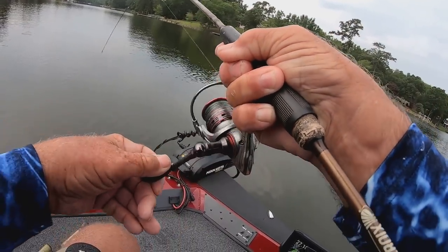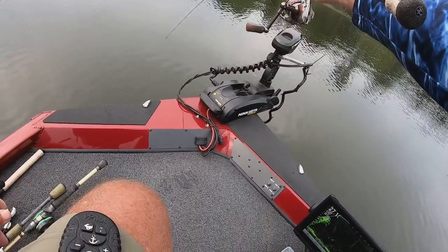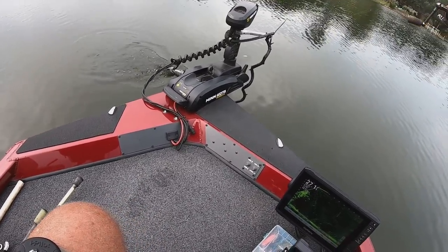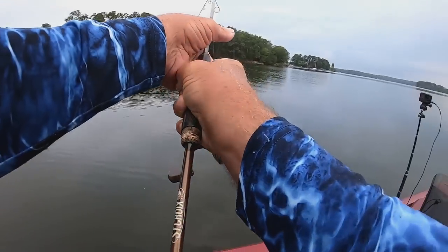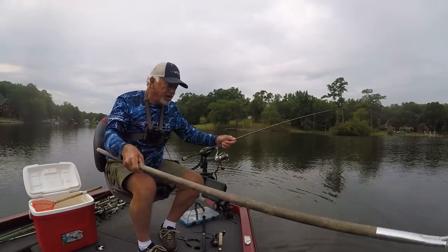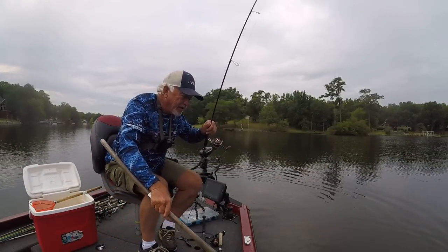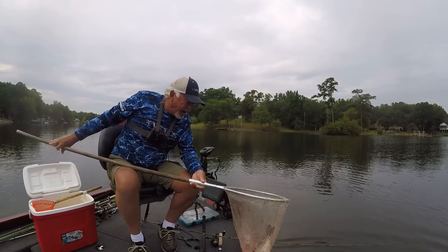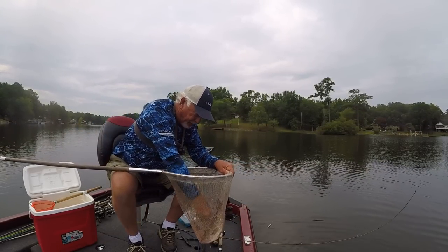Nice one there, buddy. That's a big one. It's a big old crappie. My goodness. Look at that, what a crappie. Oh my goodness, big old slab crappie. I'm trying to read about it in Crappie Magazine. Look at that. What a crappie. Hey, dang. That is a nice one there. That's the kind we're looking for right there, folks.